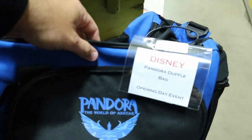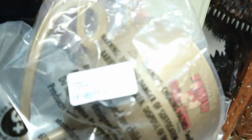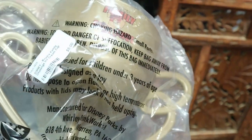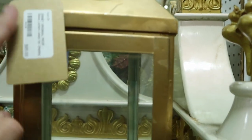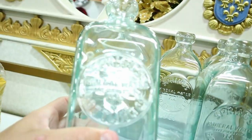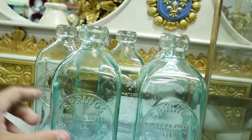Here's a Pandora duffel bag opening day event. That's really neat. $50. What do we have here? Disney Ralph's Family Challenge Ice Cream Cup. These are $5. They're really big. They're neat. Disney Lantern used for display. This one here is $95. They still have the Disney Springs Bottling Company glass bottles for $15. They're kind of really neat. I like those.